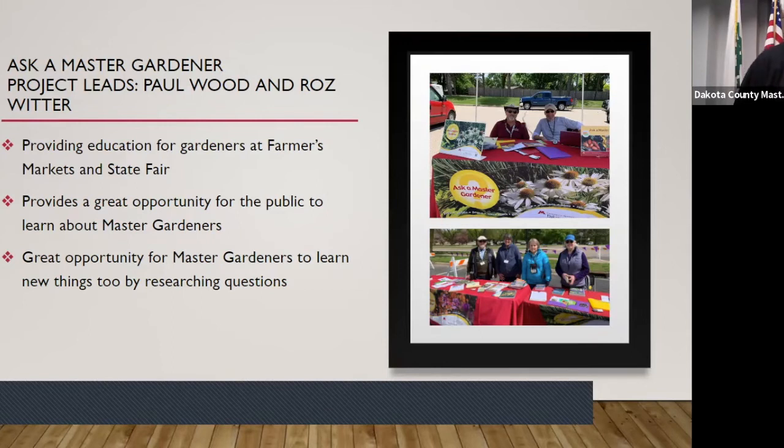And one of the cool things too for us as Master Gardeners to go to this event is we learn things by answering their questions or researching questions. You never know where it's going to take you. And worst case scenario, it's just a lot of fun. I got to do it this year too at the state fair, and it was happy chaos. It was just a really good day, and I'd do it again in a heartbeat. So it's a great opportunity. So if you haven't done it before, you've got to check this one out.